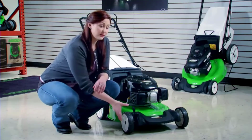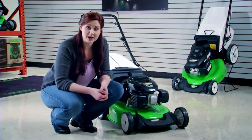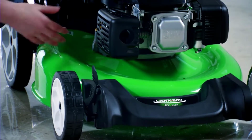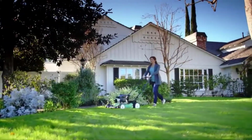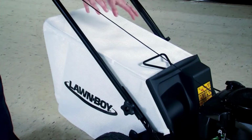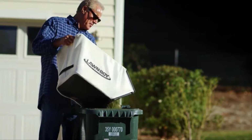And the 2-point height of cut system adjusts 2 wheels at the same time. That makes setting your cutting height fast and easy. The durable 21-inch steel deck and Lawn Boy's exclusive tri-cut cutting system make this a great mower for mulching. When you want to bag your clippings, Lawn Boy's larger bag fills easily, holds more, and lets you empty the clippings faster and less often.